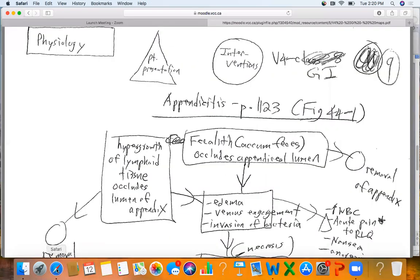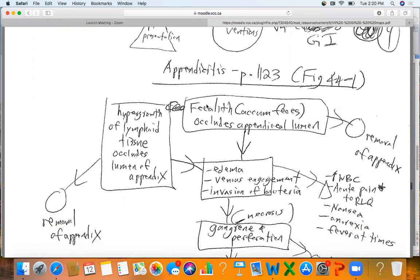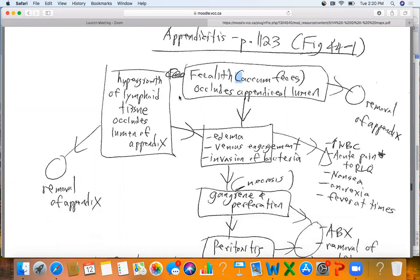Looking at map 9. So how's it caused, appendicitis? Really, you've got a couple of potentials offered forth by Lewis. You've got this one here. You've also got hypergrowth of lymphoid tissue here. Either way, you start to get these signs and symptoms of appendicitis. This triangle here. Ideally, you're going to the circle pretty quick here. The circle being remove the appendix, appendectomy.